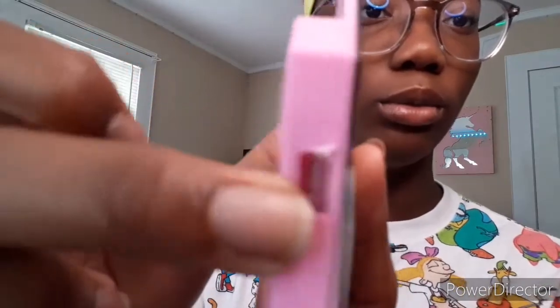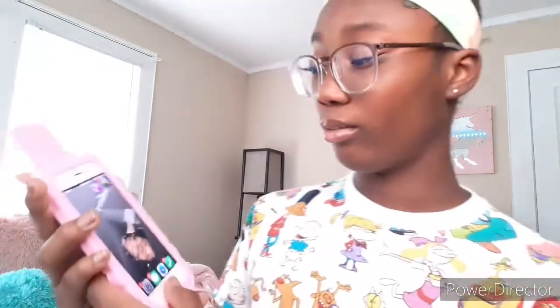This right here is the silent mode. It's all the way in there. These work pretty good, I think. Yeah, they work good. And this is the power button. And yeah, this is probably one of my favorite cases because look at this too. So yeah, this case is one of the cases that had bad reviews, but I was like, I'm just gonna take my chances on it and see what it is.